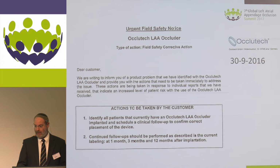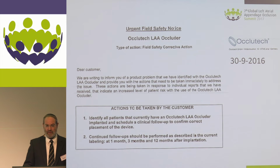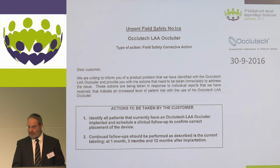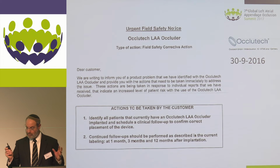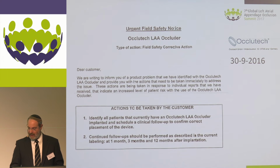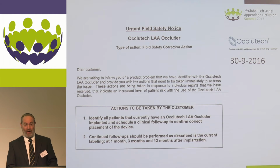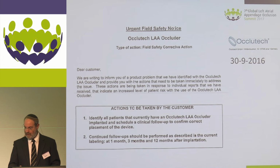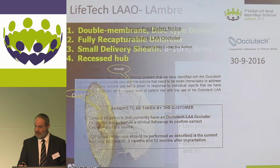And then at the same time, at the end of September, Occlutech came out with an urgent field notice saying we're writing to inform you that a product problem has been identified and that we're asking you to take immediate action. The device was withdrawn and the patients were asked to be assessed.